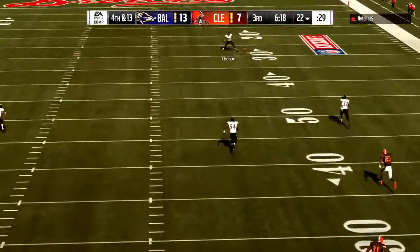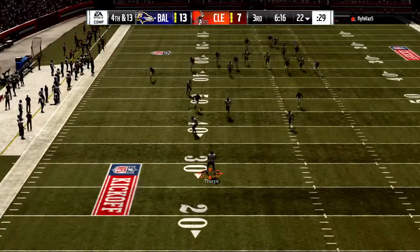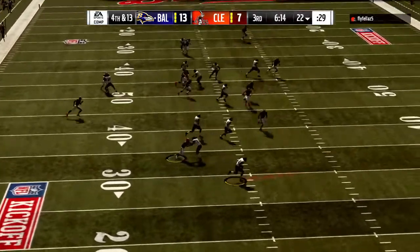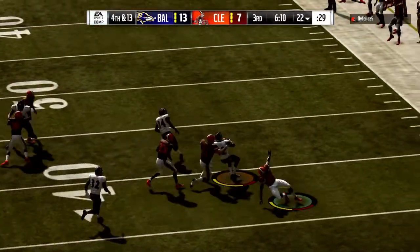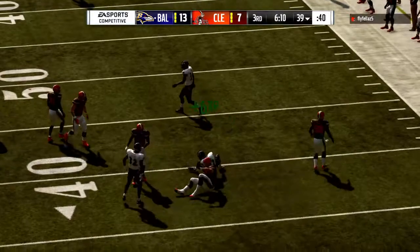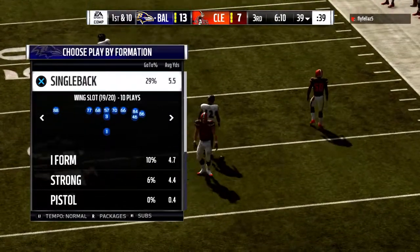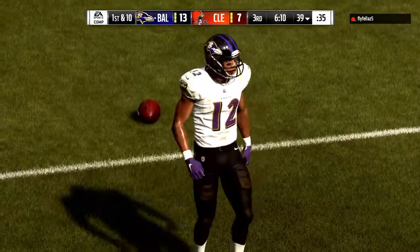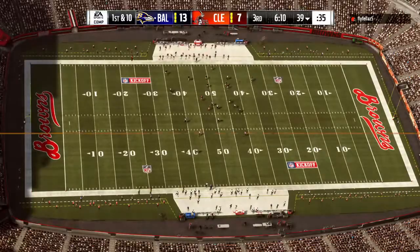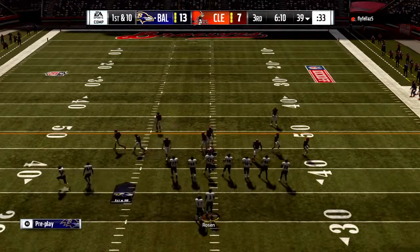On is the punt team now as this one's sent away. Fielded at about the 28. He won't go down. 12 yards on the return that time. And the Ravens, they'll take over. The Ravens offense getting ready now for their first possession of the second half. They have the lead here.